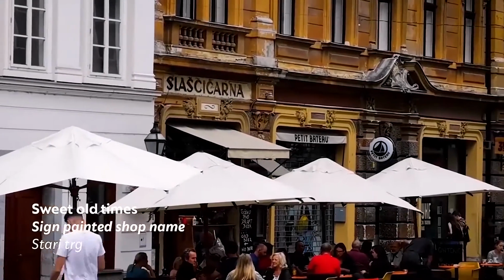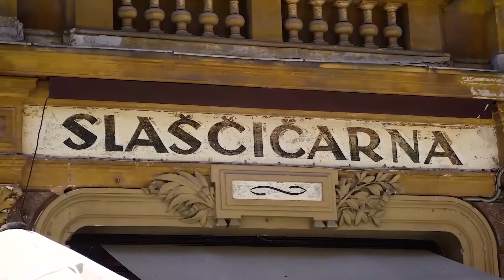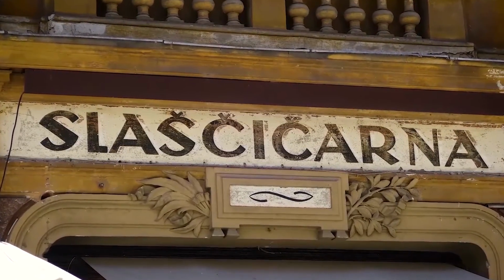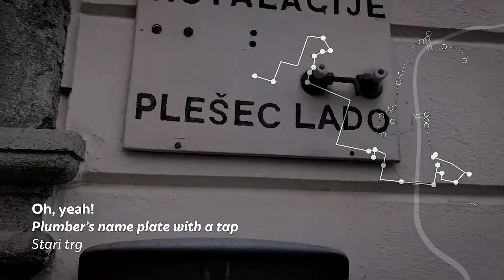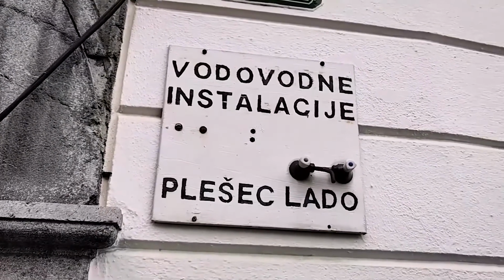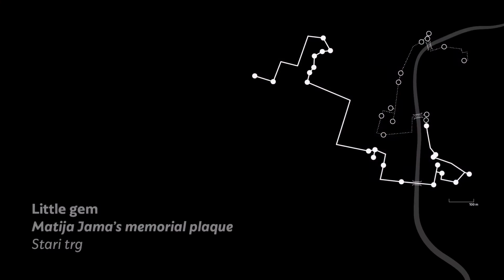Signed painted shop names from the early 20th century are very rare in Ljubljana. Slačičarna, the pastry shop, is a perfect example of the time. An exceptional piece of vernacular design. Not perfect, but honest. Designers, you should be a bit jealous about that.